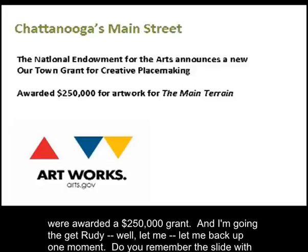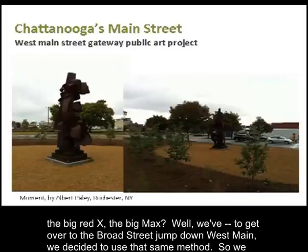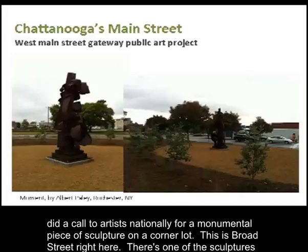And I'm going to get Rudy, let me back up one moment. Do you remember the slide with the big red X, the Big Macs? To get over to the Broad Street jump down West Main, we decided to use that same method. So we did a call to artists nationally for a monumental piece of sculpture on a corner lot.